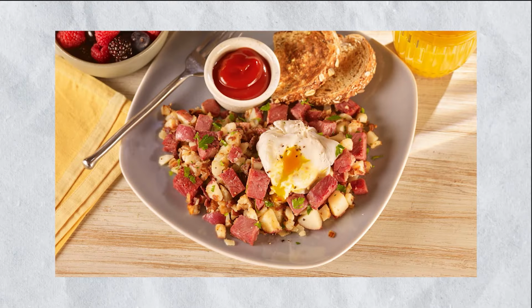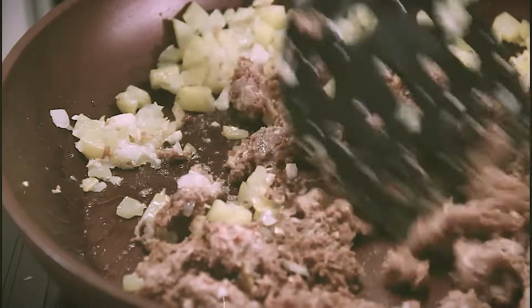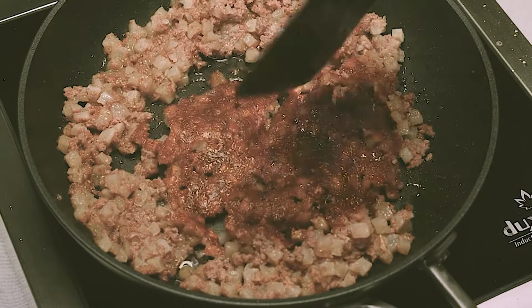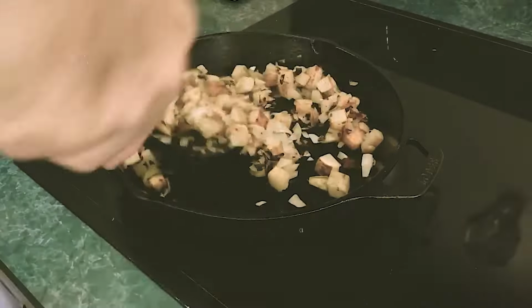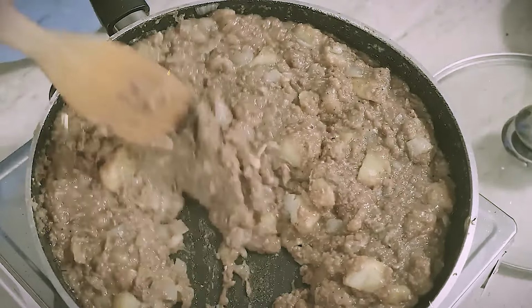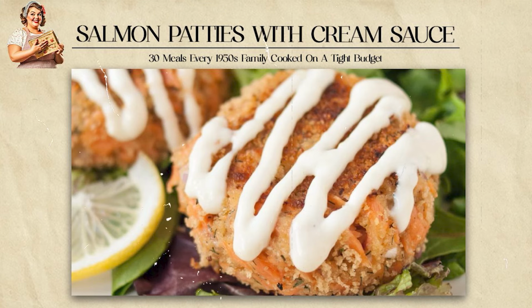Modern versions might add peppers, cheese, or fresh herbs, but the classic combination of corned beef, potatoes, and onions remains timeless. It's a dish that proves comfort doesn't have to be complicated, and that sometimes the simplest meals leave the most lasting memories. Salmon patties with cream sauce.